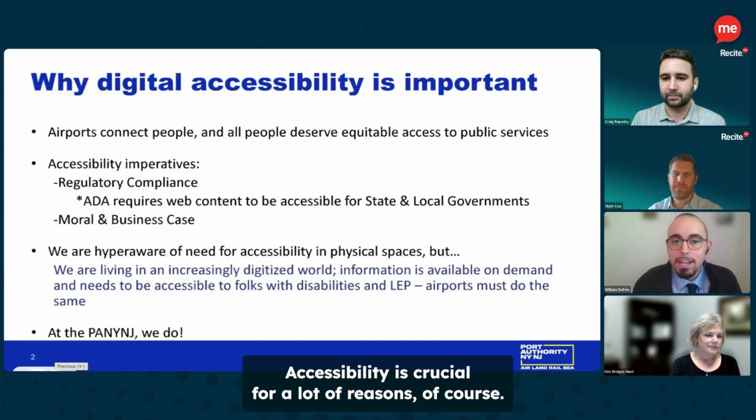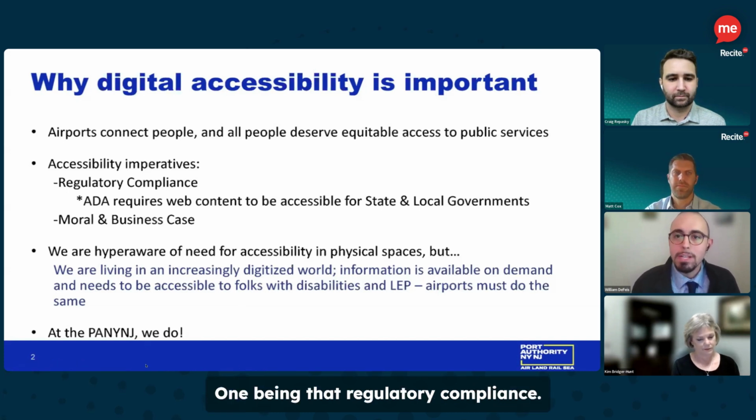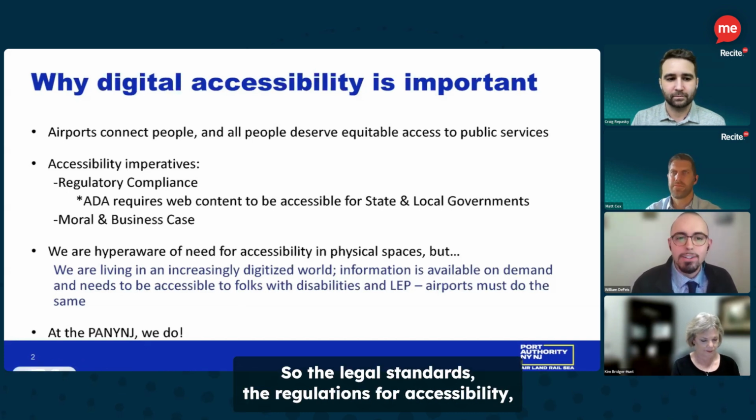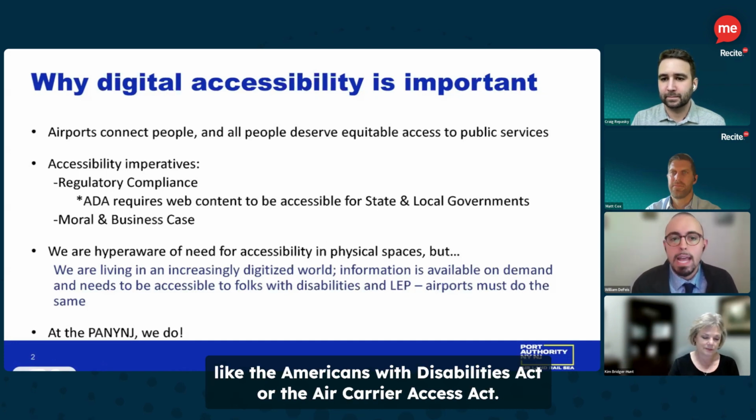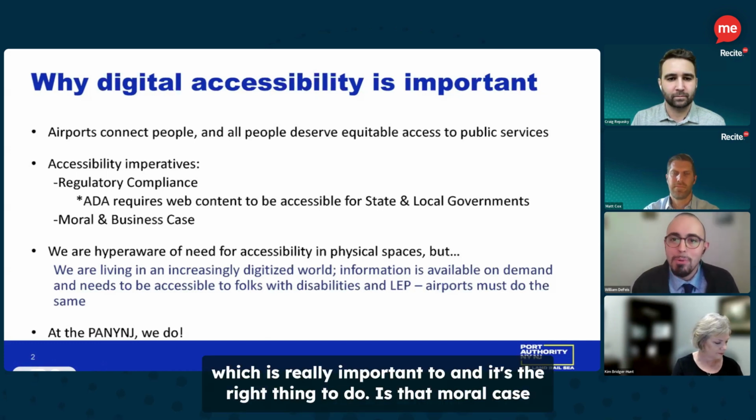Accessibility is crucial for a lot of reasons, of course, but we can boil it down to a couple of things. One being regulatory compliance, so the legal standards, the regulations for accessibility, like the Americans with Disabilities Act or the Air Carrier Access Act. And then there's also the moral and business case, which is really important too.